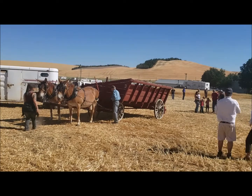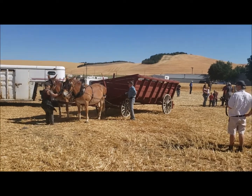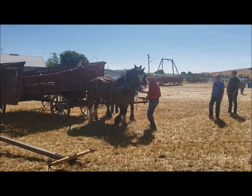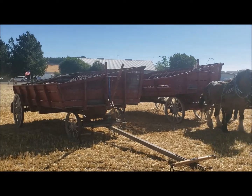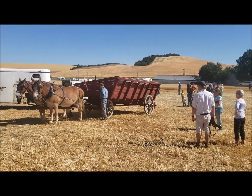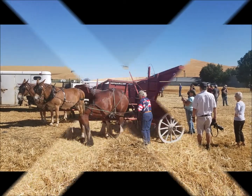We have, I think, about 4 of these wagons, and this gentleman's hooking up his mules. There's a lady and gentleman over here hooking a couple of horses. They will haul the wheat. These guys will travel alongside the header, and then they will haul the wheat up to the threshing machine in these wagons.